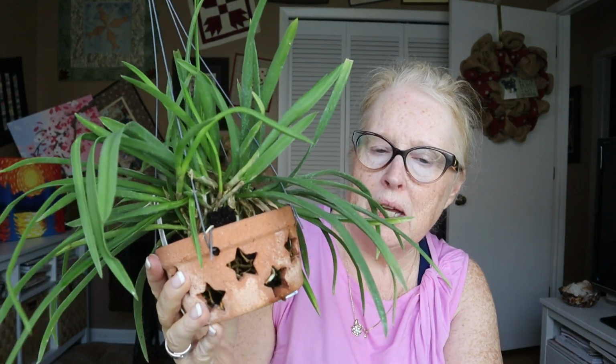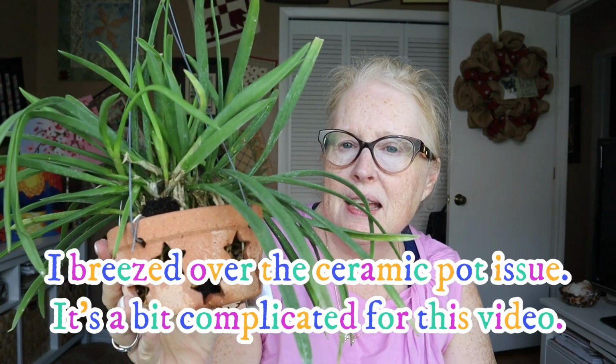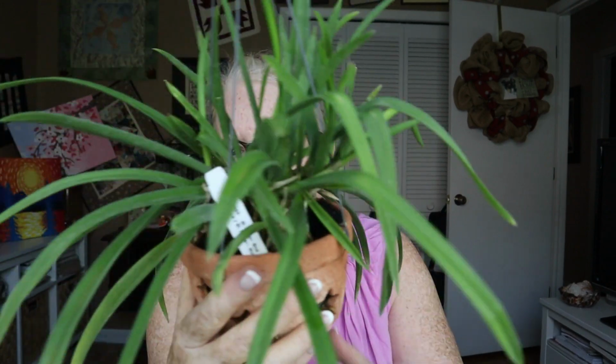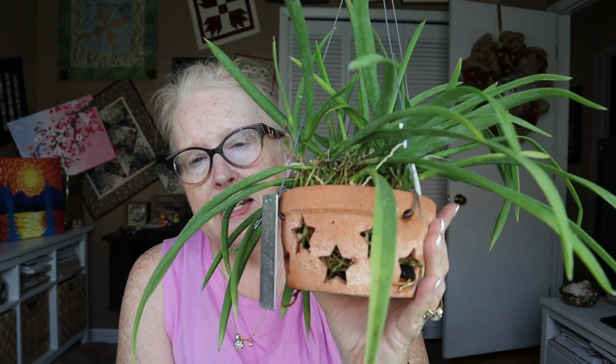Most orchid growers will like either terracotta, sometimes plastic, sometimes ceramic if it is not glazed on the inside. Yeah, so that's what they are. What happens is orchids like to get watered, but they also don't like their feet to stay wet. So on most orchids, you let them dry out before you water them again. And this allows some air circulation to help that.